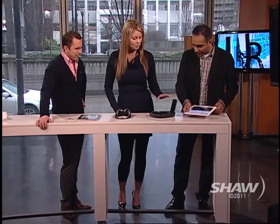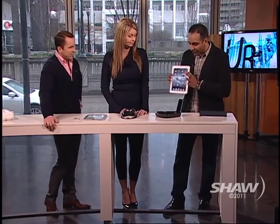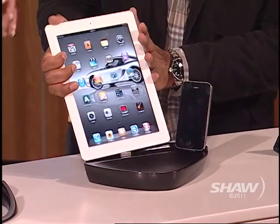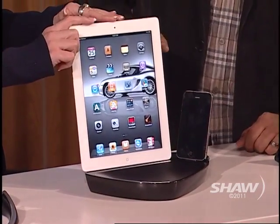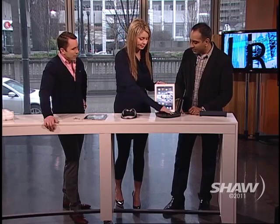You've got your iPhone here, and what is it set in? So this is Griffin's Power Duo charger. So on your nightstand, you can charge the iPad 2 and an iPhone or an iPod at the same time. And that would be good to charge it up while you're doing FaceTime with someone.